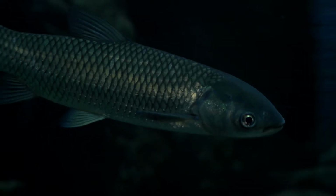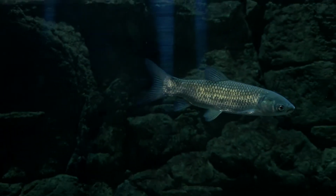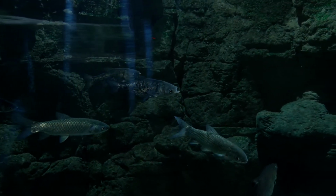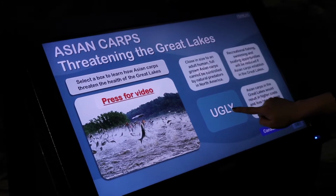The Invasive Species Centre has partnered with the Department of Fisheries and Oceans Canada, the Toronto Zoo, and the Ministry of Natural Resources and Forestry to open an Asian carp exhibit. We have live Asian carp here. The purpose of this exhibit is to highlight the threat of Asian carp to the Great Lakes.